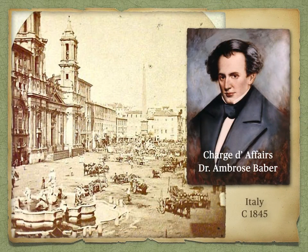This concern came from the fact that President William Henry Harrison had died in office in April of 1841. John Tyler became president, being the first vice president to succeed the presidency after the death of his predecessor. President Tyler did confirm the diplomatic appointment, and Dr. Baber fulfilled the office of U.S. Charge d'Affaires from 1841 to 1844. However, he would have been better served to have remained in Italy.